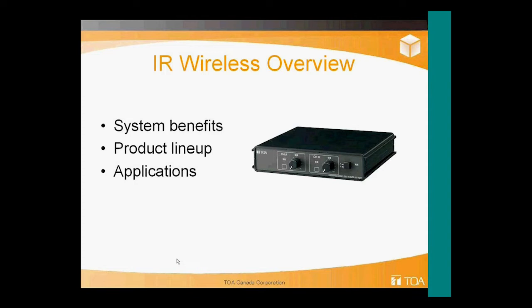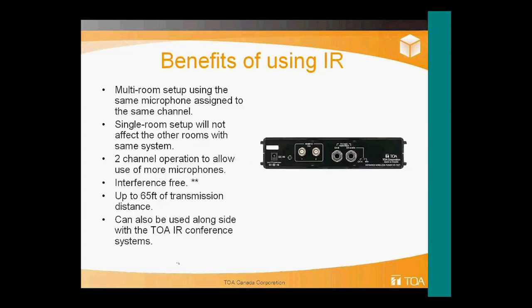Okay, so first up with the IR wireless overview, we're going to go through our system benefits, the product lineup, everything that's involved, all the components that make a wireless system work, and the applications we want to strive to put these to work. So first, we're going to start off with the benefits of using IR.